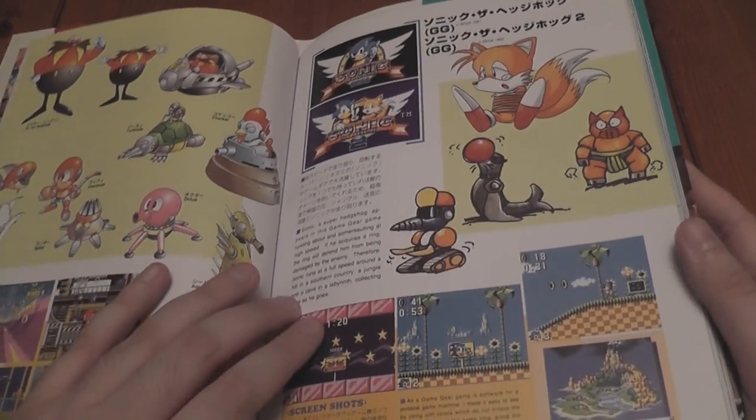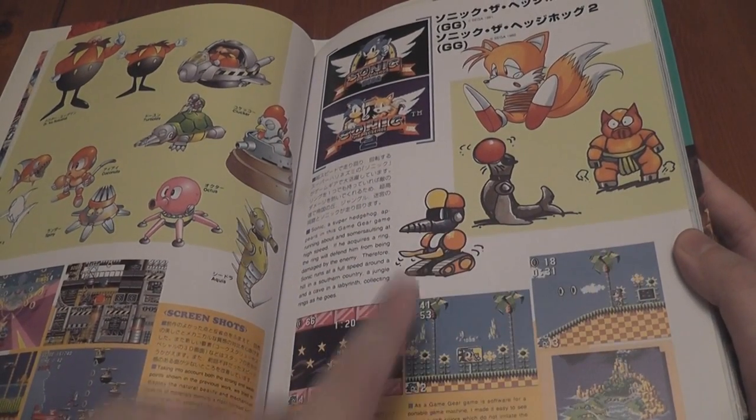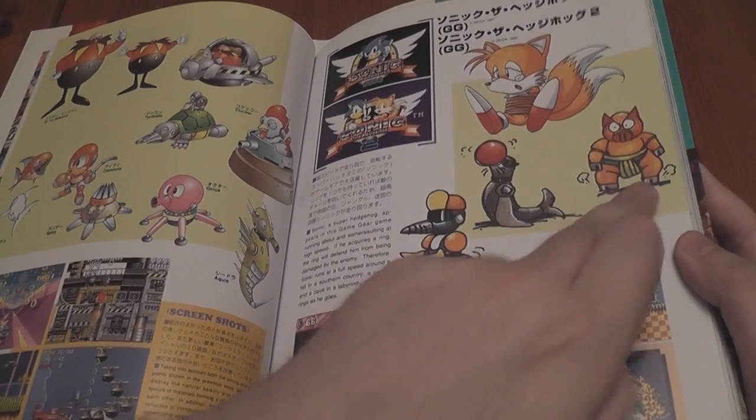It's been a long time since I've played it, but I do remember that thing. I definitely remember that. Don't remember that one too much, but I vaguely recall it, but I definitely remember those two.